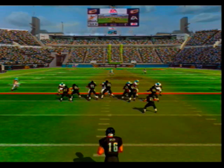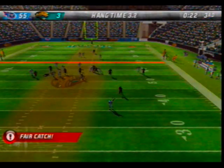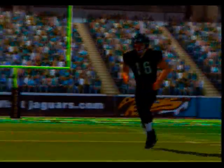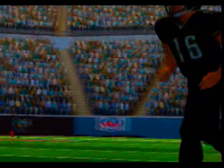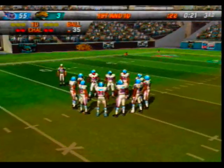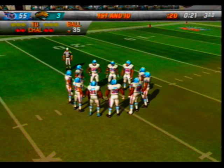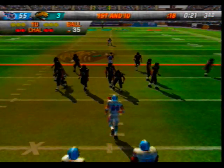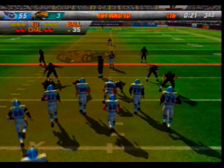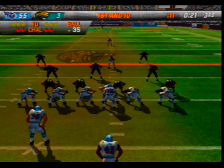The previous punt was returned all the way back to the end zone. And he signals for the fair catch. Fair catch made at the 35-yard line. The Titans will start the drive at the 35-yard line. First and 10. The Jaguars come out in a 4-3.